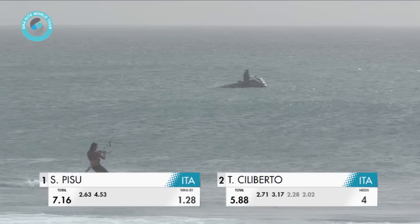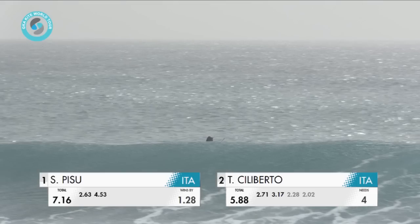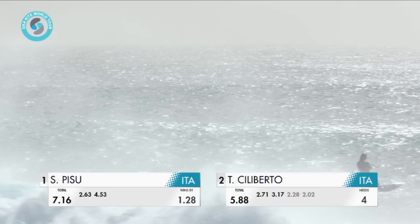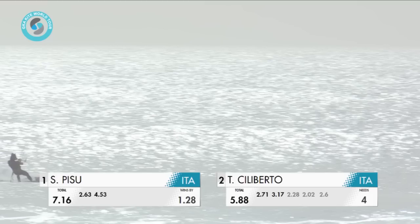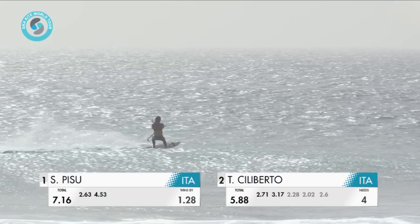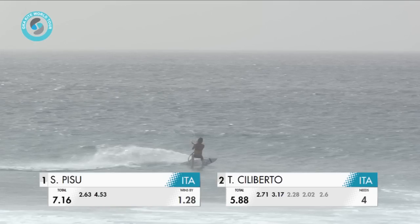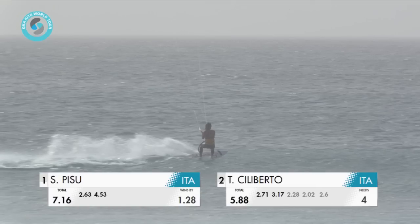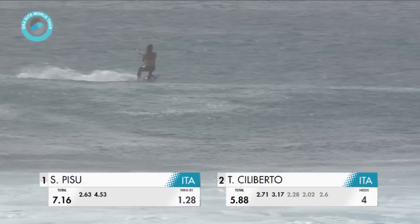And first event of the year, Camille. How good is this? Obviously, with your injury, you're not able to enjoy it yet, but knowing you, in the double elimination, you will kill it. Yeah, hopefully. It's great to start like this. It's a super nice event. We're on one of the best waves of the world, and the conditions are firing, which is not always possible with these waves. So this is pretty cool.